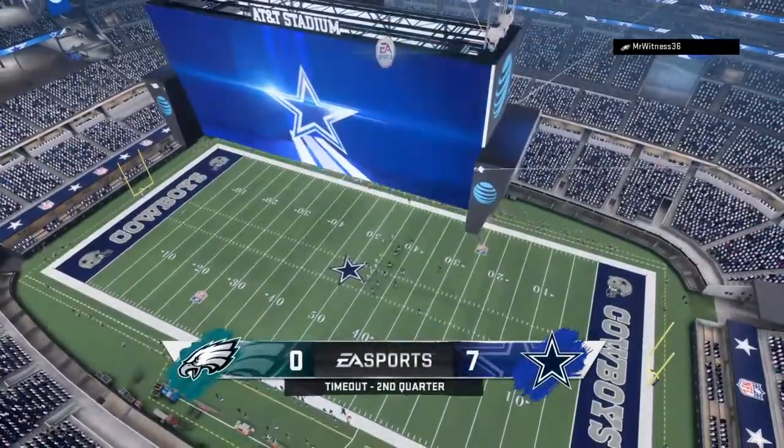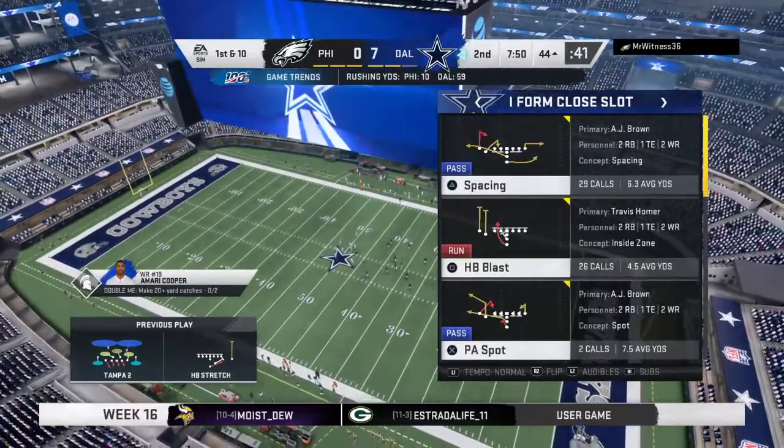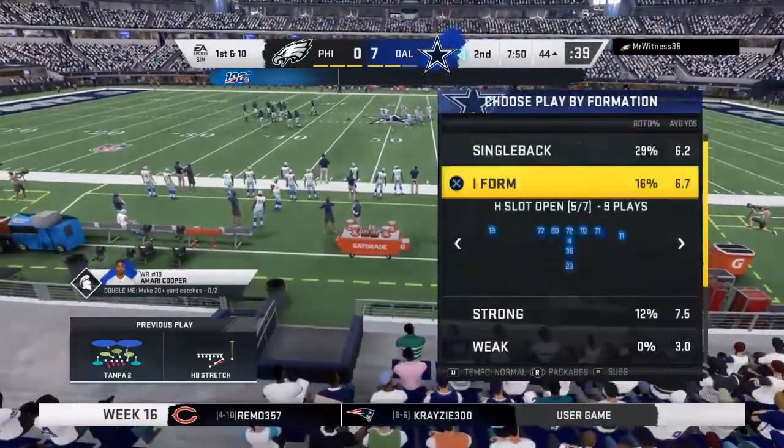Now the Cowboys going to burn the first of their timeouts. They'll have 2 remaining as we step aside here in this second quarter.